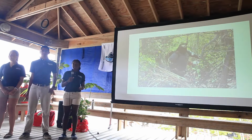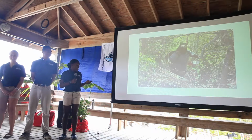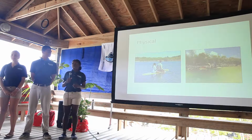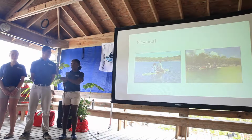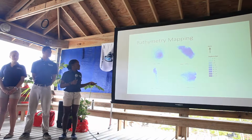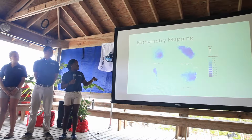Not all the time the ponds are accessible, so we then have to bushwhack to get to the ponds. When we arrive at the ponds finally, two people are sent out on a paddleboard with a GPS and a depth sounder. The GPS marks waypoints around the pond, while the depth sounder tells us how deep the pond is in a particular area.